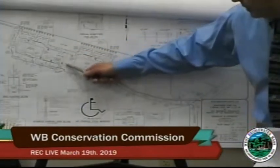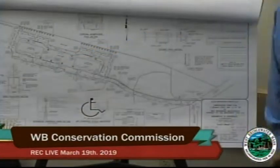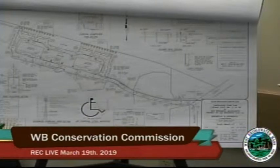We have a reserve area proposed around this common building. We had to maintain an equal size for the reserve area. The septic plan is not done. It's not been before the Board of Health yet, but it has been all laid out, so we know that it would fit in this area.